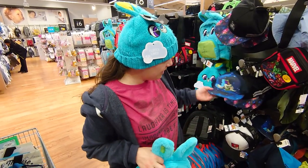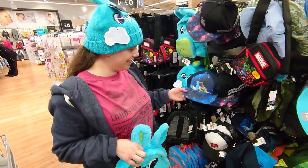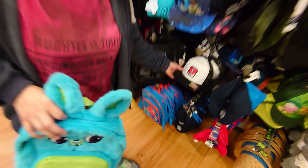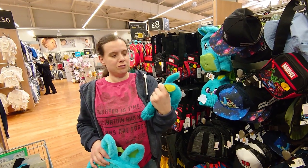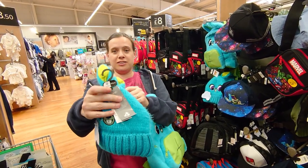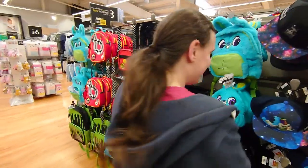And then there's his Buzz one. Look at this, it's cute, Buzz. Little Buzz hat. And then there's Forky. Forky! Right, I'm taking it off now. That's actually really comfortable, not even gonna lie. So comfy, 4 to 8 years. It's really warm as well, I might have to get one for winter.